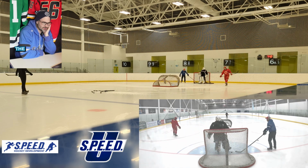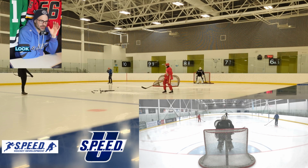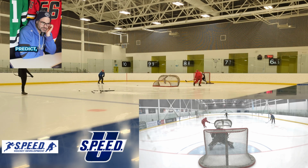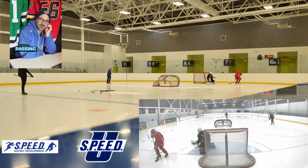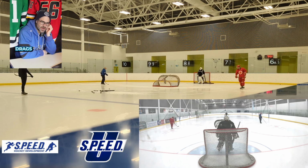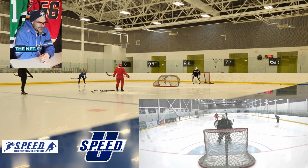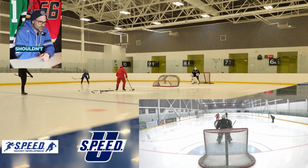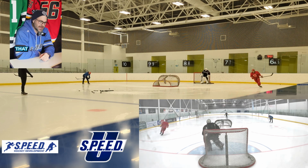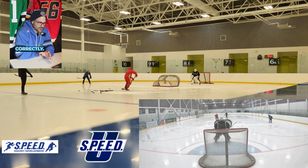Okay, so the deke or the pass option out of this needs to look identical, right? So what I would urge you to do is try to predict whether you can tell if he's passing or shooting just before he passes or shoots. When he drags that puck out to his right leg, kind of beside the net, can you tell which one he's doing? You shouldn't be able to if he's doing it right. You shouldn't be able to tell if he's ripping that or if he's passing it over. And if you can't tell, that's how you know that he's doing it correctly.